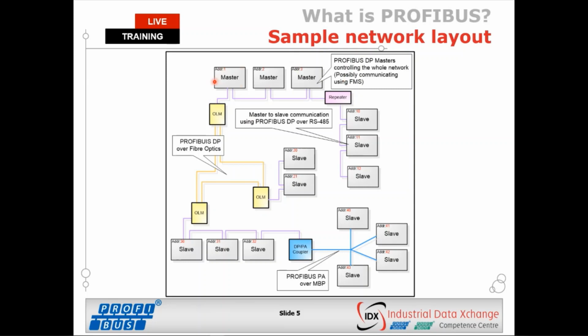So masters are the controllers I showed in the previous slide. They control communication on a Profibus network. A master would typically have a program in him that allows him to do a certain function, whether that function is to read inputs, make a decision on them, and write outputs, or even to just read the inputs and log that in a database for management reporting or for future use.